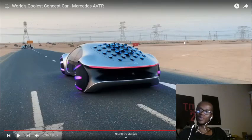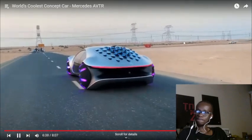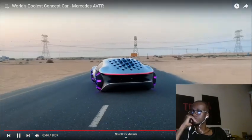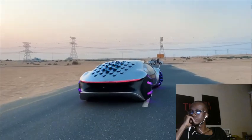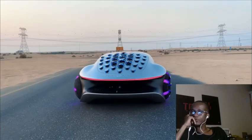What if they're just playing with us and there's somebody with a remote control somewhere behind them? I wouldn't be surprised though. So look, so when I turn it left like this, when I tilt it, we turn like that. When I turn right, you'll see we're turning. And when I turn it the other way, we'll start turning the other way.